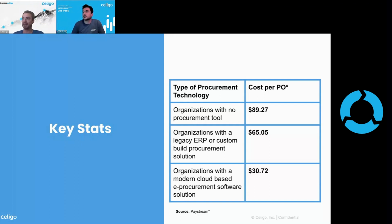$65. And you can see here, when organizations move to a cloud-based model for procurement, it really drastically reduces the cost per PO to about $30. Still a fairly significant price, but you can really see it's nearly a third of the price for an organization that has no procurement tool whatsoever.